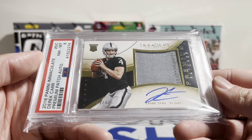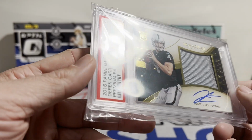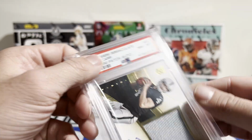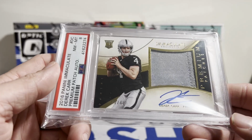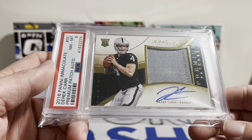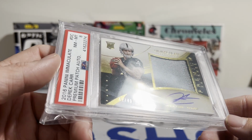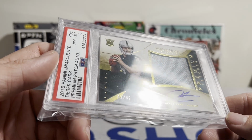Keeping the theme with Immaculate, we've got his premium patch auto. The label is wrong on this PSA here. It says 2016, but it is in fact a 2014 card. If you want an RPA of Derek Carr from Immaculate, this is it. There are only 49 of them. He does not have one numbered to 99.